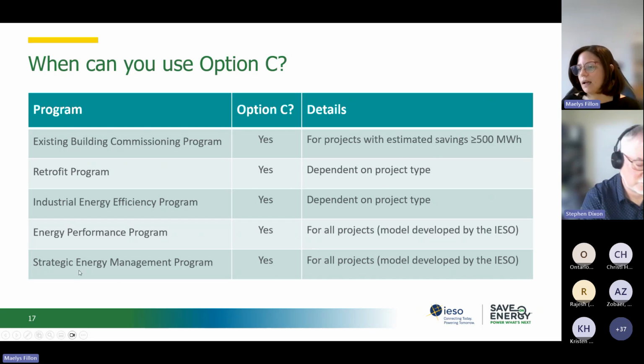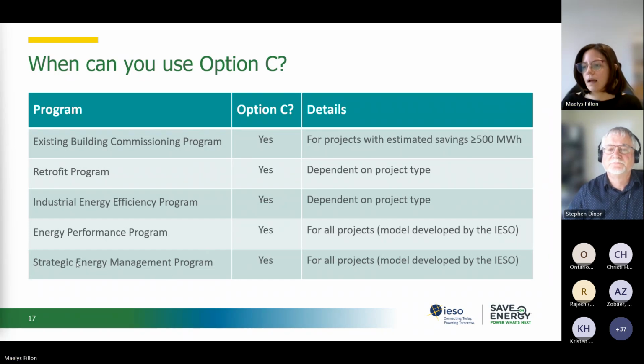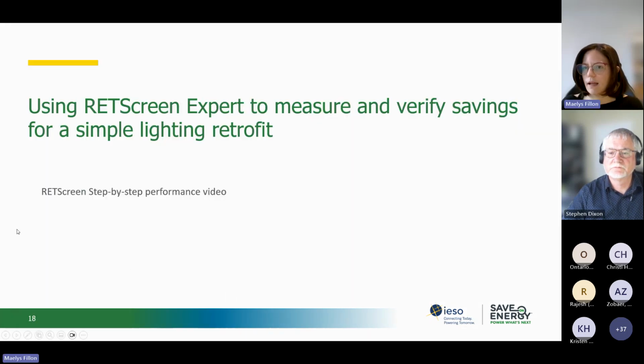So specifically for the first three, it's very dependent on project type and size. But going into EPP and the SEM programs, this is something that is used for all of the projects, and the model is developed through the ISO, through the Save on Energy portal. So for EPP, you can enter your data in the portal automatically. And for the strategic energy management, you would go through a coach to allow them to establish this for you. So that concludes our introduction to M&V, and I will stop sharing my screen and let Stephen take it over.